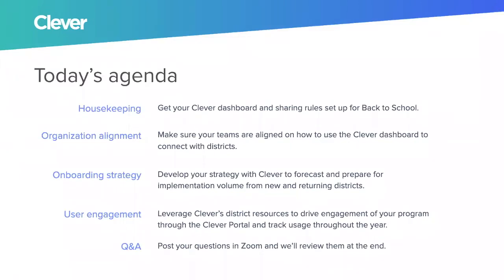So today's agenda, first and foremost, we will be going through some housekeeping items, making sure all the settings in your Clever dashboard and all of your sharing rules are set up for this back to school. Next, we'll talk through organizational alignment, making sure that your teams are aligned on how to use the Clever dashboard and that we have really clear communication and escalation pathways between our teams and Clever. Next, we're going to talk through your onboarding strategy, just ensuring that your teams are set up and ready to forecast and prepare for the implementation volume that we know comes in August and September.